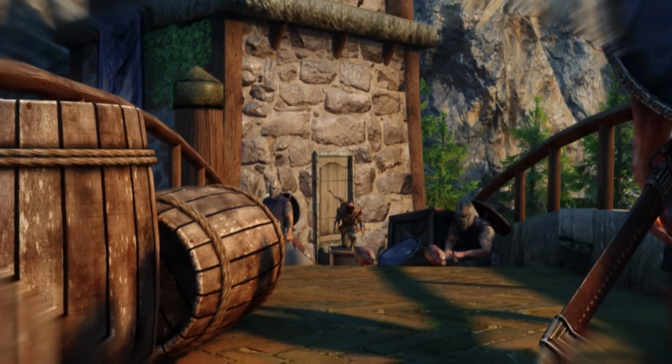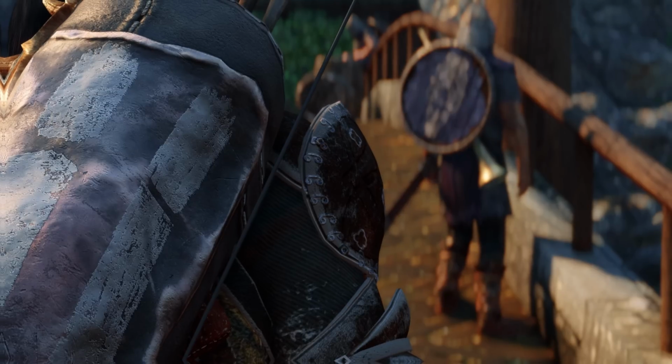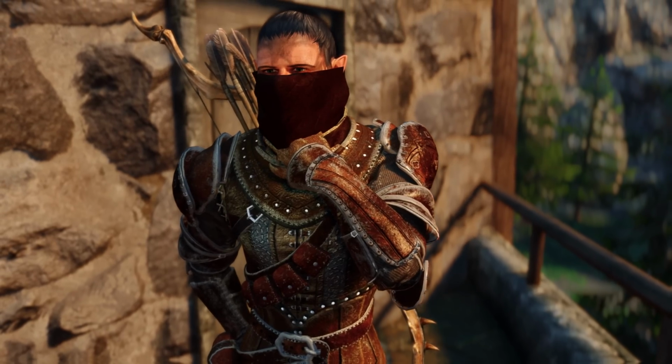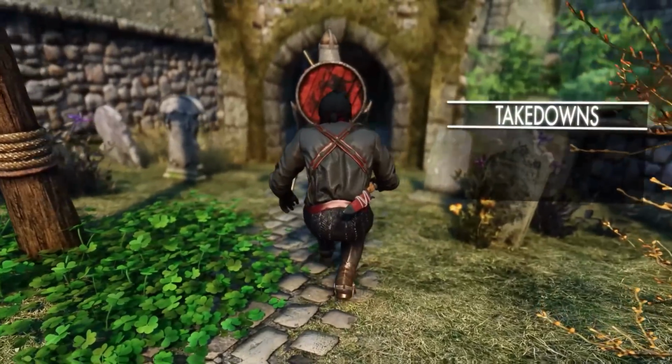Naturally, neutralizing these sentries is a way to go. And you can do that by pickpocketing the horns off them or, you know, getting rid of them. However, what if there was a way to put them down swiftly without anyone noticing? Well, there is, because Monitor144Hz added takedowns as well.